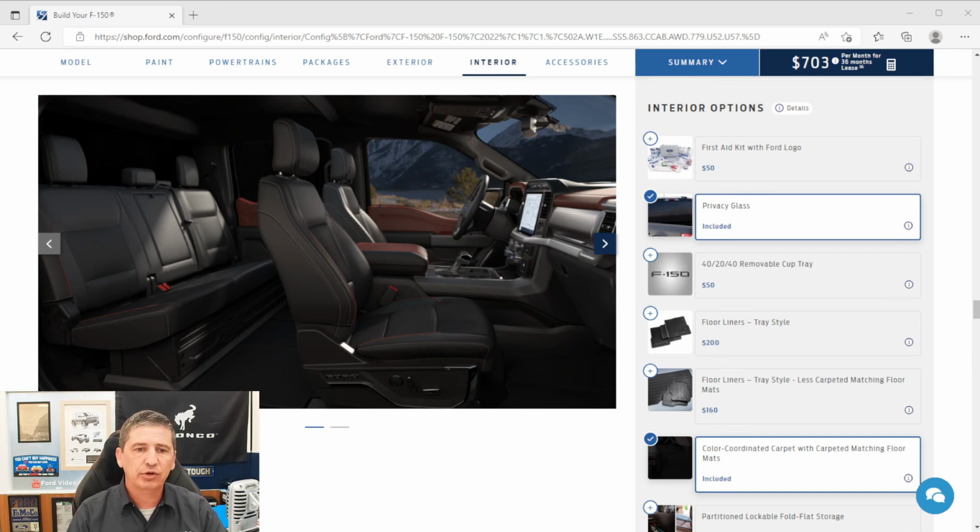Now, you see different versions, one with the floor liners and one with the floor liners less the carpeted mats, which means that if you order those, you won't get the standard carpeted mats. If you're never going to use them, you can do it that way as well. So I'm going to mark these off as we go through those now. Those are both available on the 501A or 502A equipment group there.